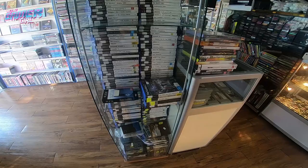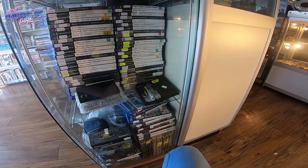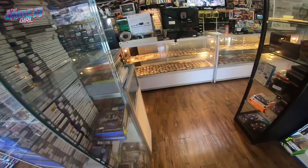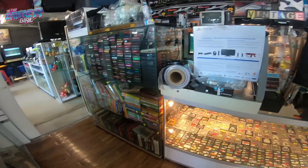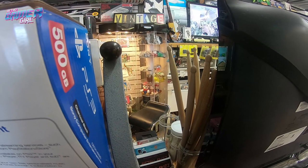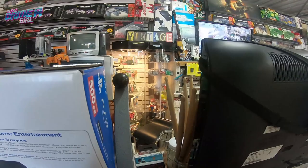Sounds like Retro Gamer Guy's talking to the guy, trying to work out some PS1 games he's probably after. It's a PSP accessory bag we don't have. Let's see if they'll do me a deal on that. Oh, over the back there. I see Harvest Moon. Lufia, that's got $6.99 on it. That's crazy. Alright.